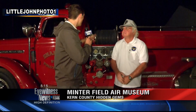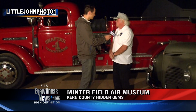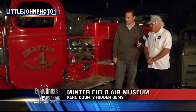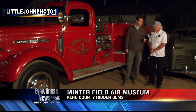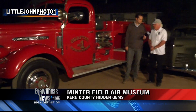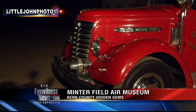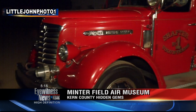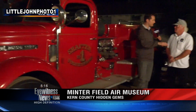And when you think of an airfield or just military history, you normally don't think fire trucks. Explain why you have this. We have this because Shafter wants to keep things up to date and in good running condition. We were able to talk them into loaning it to us, and we maintain it for Shafter and keep it in running condition. When the military chose this place for a training ground, they also built their own fire station as part of this facility, right?